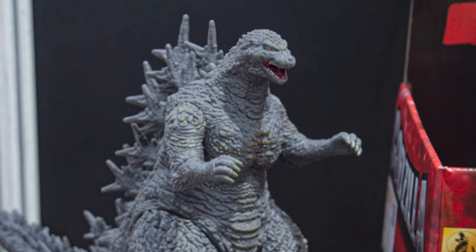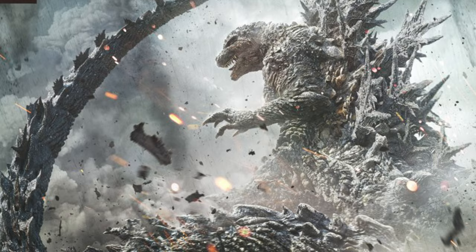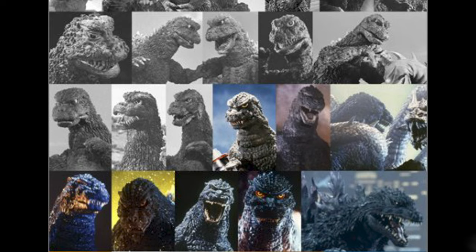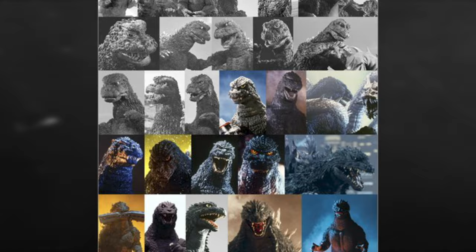A Godzilla 70th anniversary calendar was revealed for 2024, featuring Minus One on the cover. This is a wonderful photo of Minus One, and that's a great cover to feature. We've got a look on the inside of the calendar, and we can see January features 1954 as Godzilla. May features 1974 and 1975 as Mechagodzilla: Godzilla vs. Mechagodzilla, and Terror of Mechagodzilla. And November, of course, being Godzilla's birth month, features all the Godzillas except the animated ones and the American ones. So actually not all the Godzillas, but all the ones that Toho seems to like.